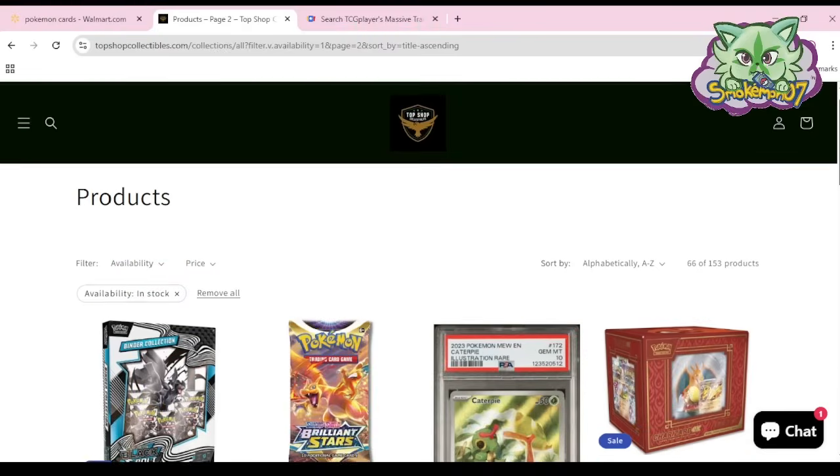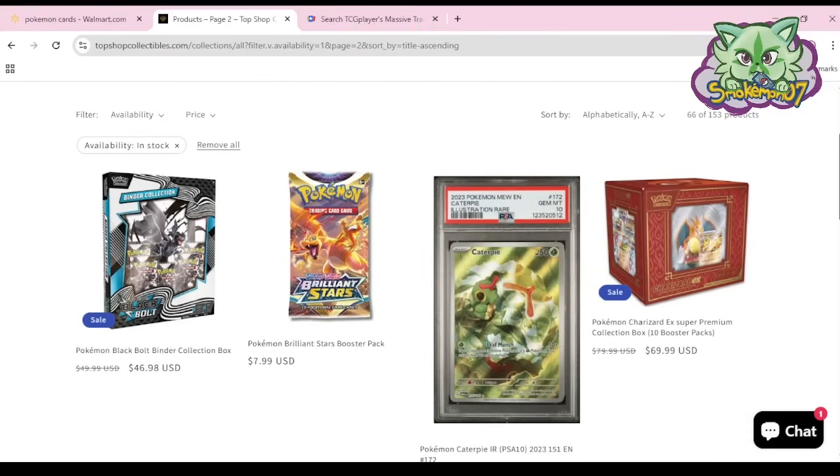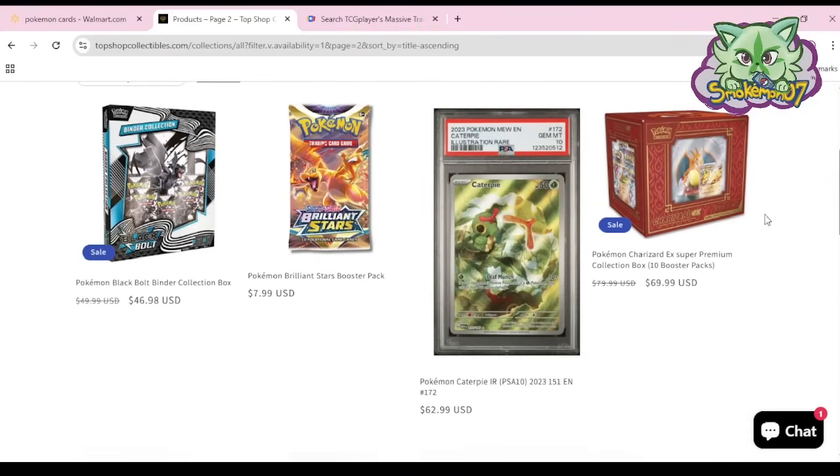And I believe I'm stopping into a new store. I don't know if I've showed you guys this store yet, but Top Shop Collectibles does have this Charizard box right here at only $70. I don't know how shipping's going to work, especially with a box like the Charizard box, which is slightly awkward. We did find them at maybe one store yesterday.